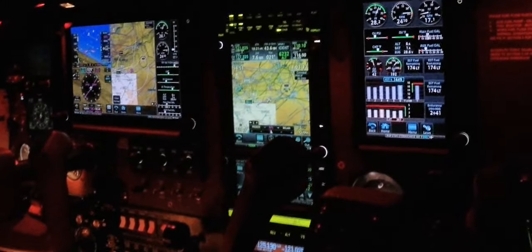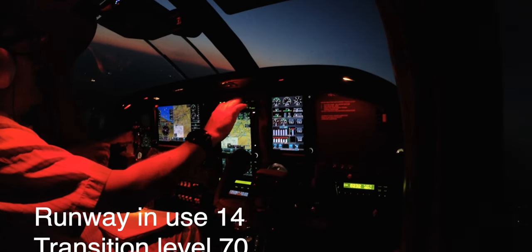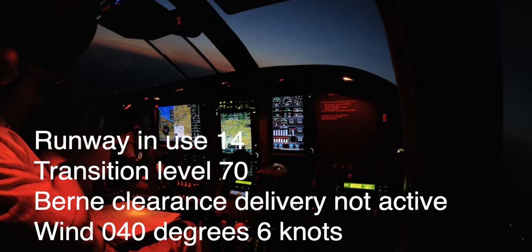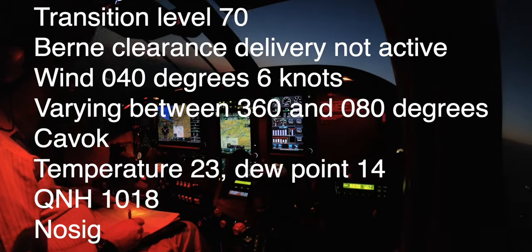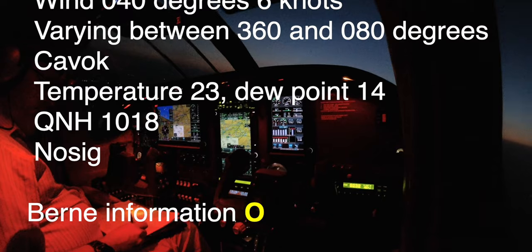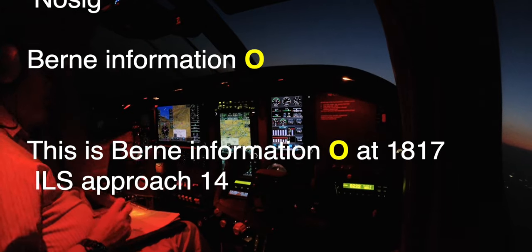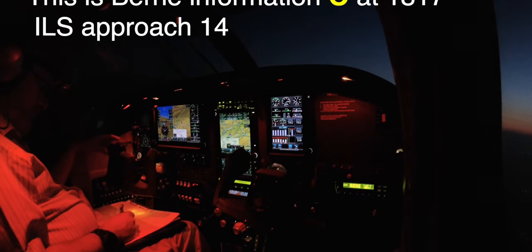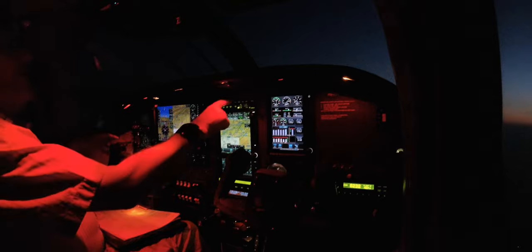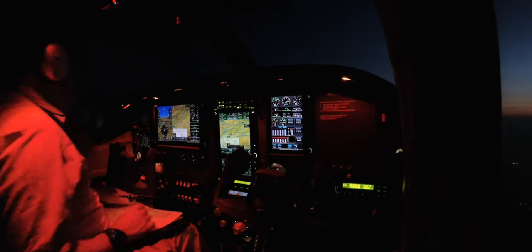Check the cruiser is now today. Check the answer is please repeat. 14, runway, in use, 14. Runway 14 now. 0, bring clearance delivery, directive. Wind 040 degrees, 6 knots, bearing to 3608 degrees. Cable game, temperature 03, deep 14, QNH 1018. Nothing. Further information, Oscar. This is further information, Oscar. 1817. ILS approach 14, runway, in use, 14. Transition. On the Yankee Juliet, we have just copied this offer. Yankee Juliet, Roger, call you back just before the auto-flight. Thank you.